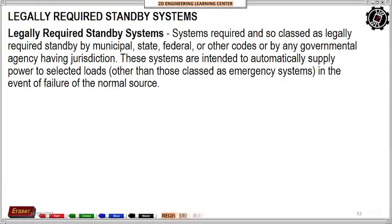Legally required standby system. The legally required standby systems are systems classed as legally required standby by municipal, state, federal, and other codes or by any other governmental agency having jurisdiction. These systems are intended to automatically supply power to selected loads other than those classed as emergency systems in the event of failure of the normal source. So that is the legally required standby system.